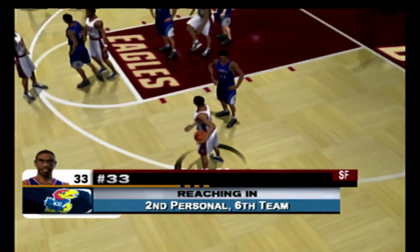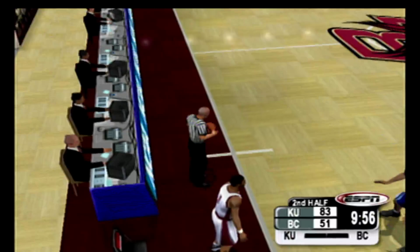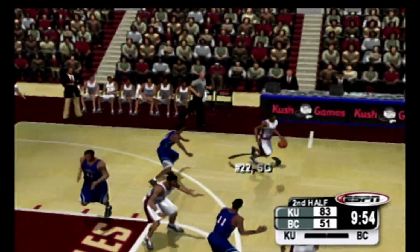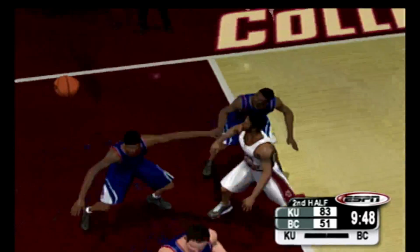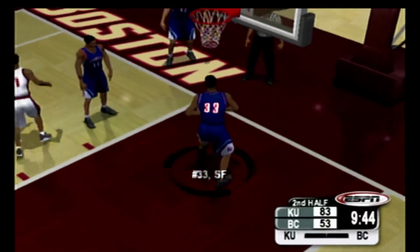33 gets called for the foul, trying to reach in for the ball. That will be his second foul of the contest. The Boston College Eagles have been out-hustled, outplayed, out-coached. This has just been a lousy performance. The coach can't even yell at him anymore. Jay, it doesn't look good for this club. What are the stats that are standing out at you right now?